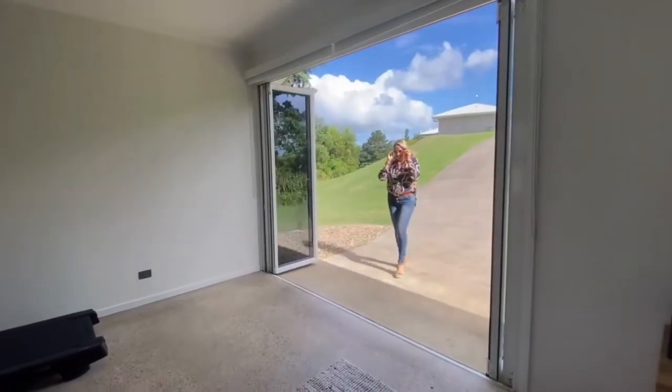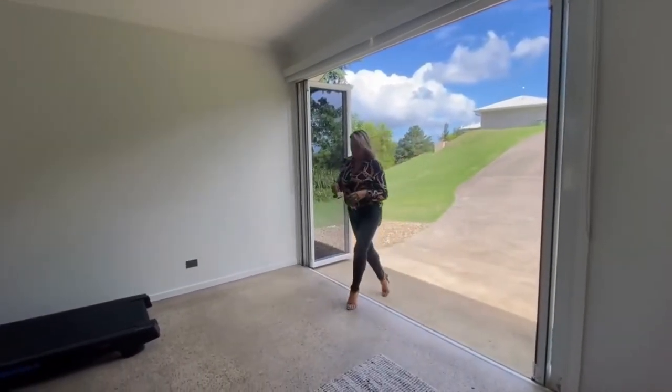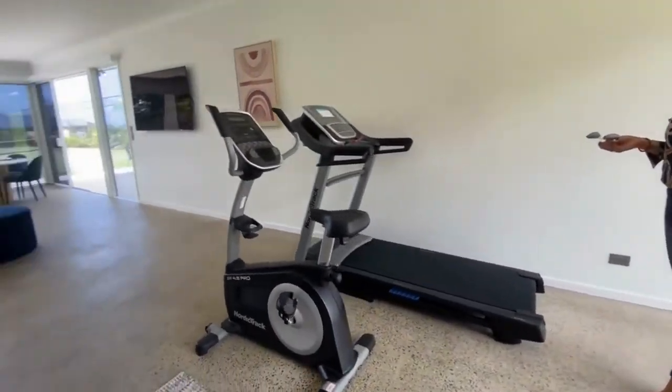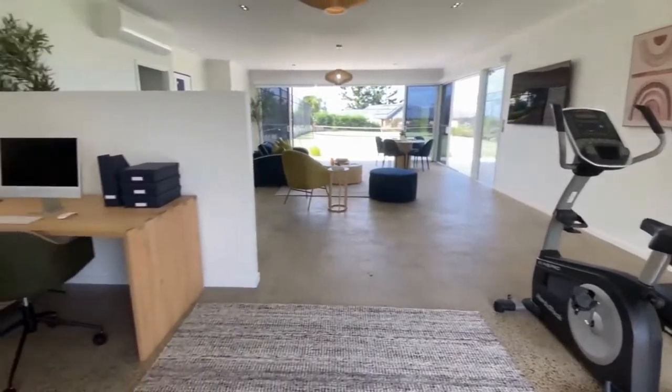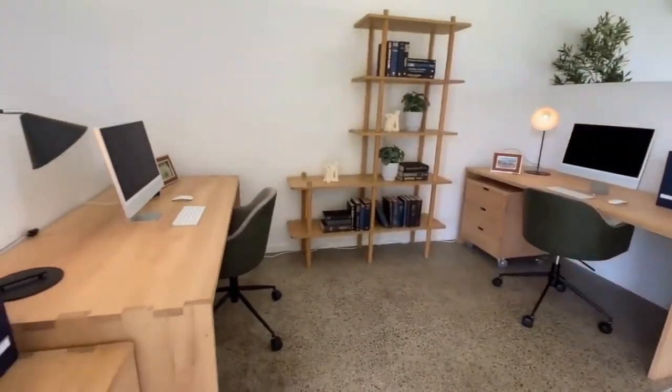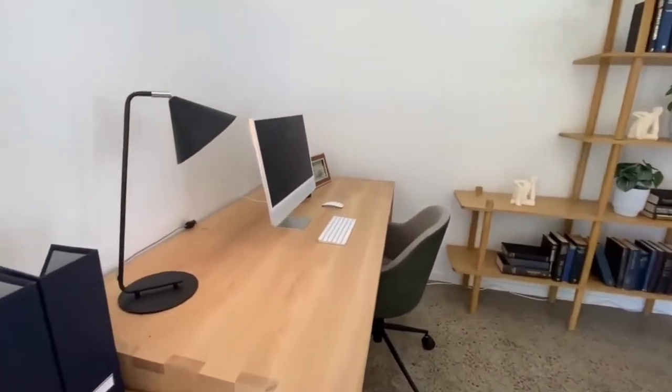So this tennis house space plays triple duty. Can be a gym. You can use it as a home office. We have it set up 2 desks and 2 Macs. They are not props. Those Apple Macs are yours if you are the winner.